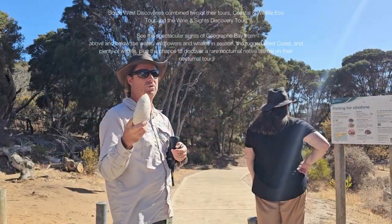Hi, just having a bit of a stroll here at Bunkers Beach after doing some winery tours around the Margaret River region today. It's absolutely gorgeous. There's some beautiful white sand, beautiful beach just here, just a stone's throw from my accommodation there.